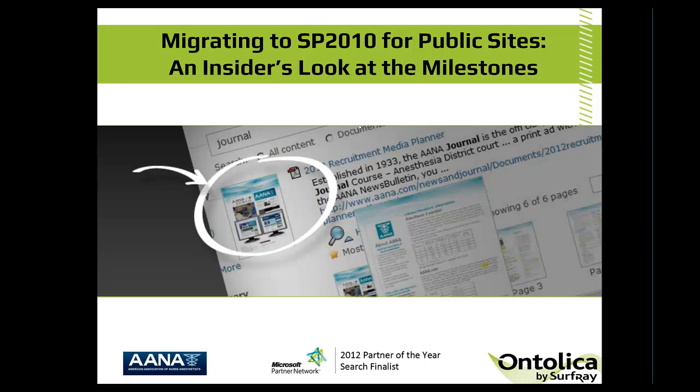So I thought it would be fun to get them on the line and do a bit of a walkthrough of the real project steps involved with taking your website from a legacy CMS system and updating it to SharePoint. What are some of the design considerations involved? What are some of the milestones? And why did they actually choose SharePoint in the first place?